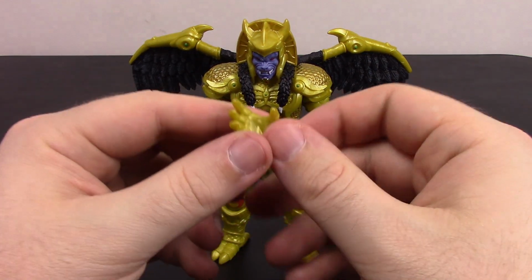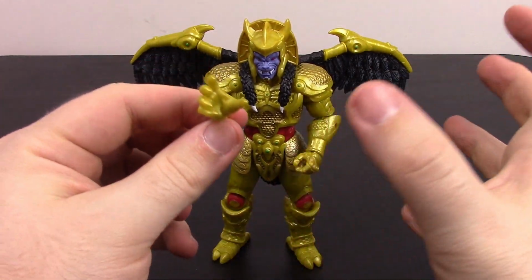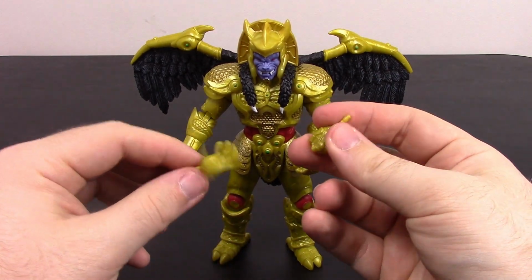Then we have his accessories, so he's got like just an open, I call it like a choke hand or something, but just to be like an evil, like, I'm gonna get you, Power Rangers. And then he comes with a fist hand as well for this hand over here, so if you don't want to have two open hands, you can have a fist hand and stuff.